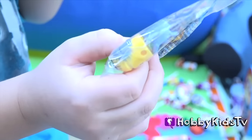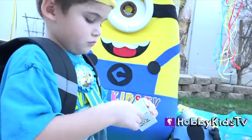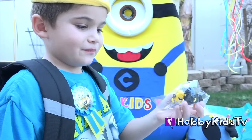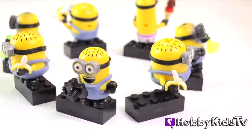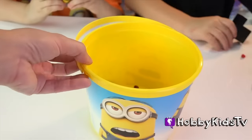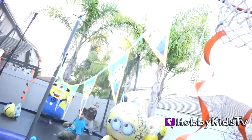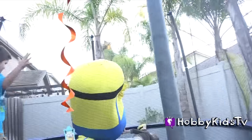Mm-hmm. We should have an army of minions. I agree. Aww. Did we get another Bob? No. We're cute. Who'd we get? Tuxedo. Aww. It's another party! This party needs more minion bouncing!